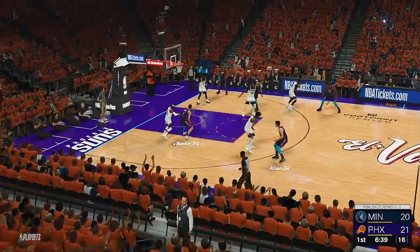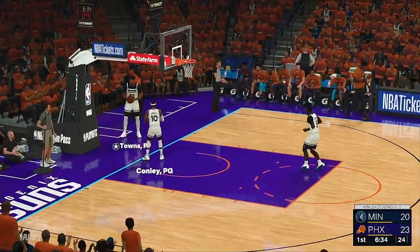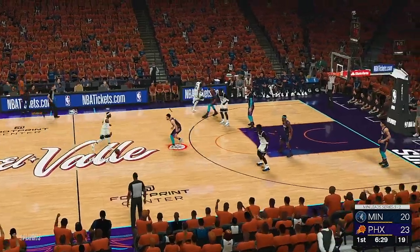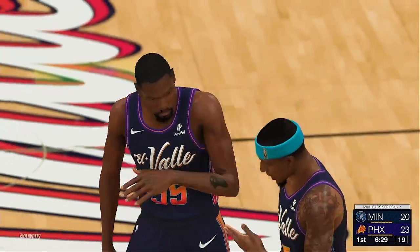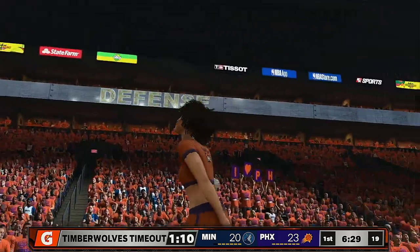Pass to Booker. Good for the fifth time in five shots. He remains perfect. It just seems like the more he touches it, the more the lead grows. Timeout called, first of the game for Minnesota. Every timeout, a chance to review the lineups, matchups, or call a play. Yeah, and I agree. I think there's going to be a new wrinkle in their game plan when they come out of this timeout.